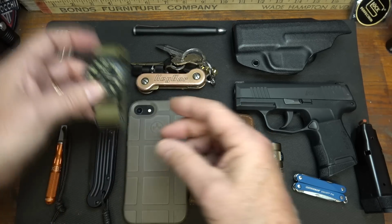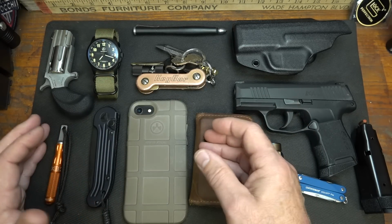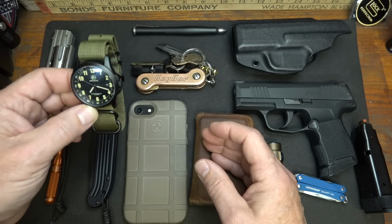Good quality watches. I do also have a BCM dive watch. Then I have one of the Reactor watches. This is the Griffin, and that's also great. But this seems to be what I've been carrying almost every day here lately.